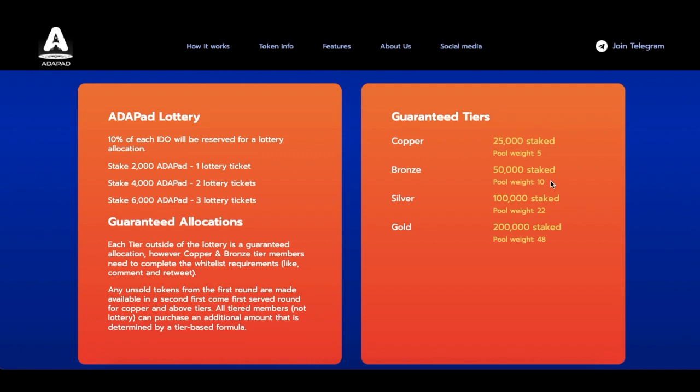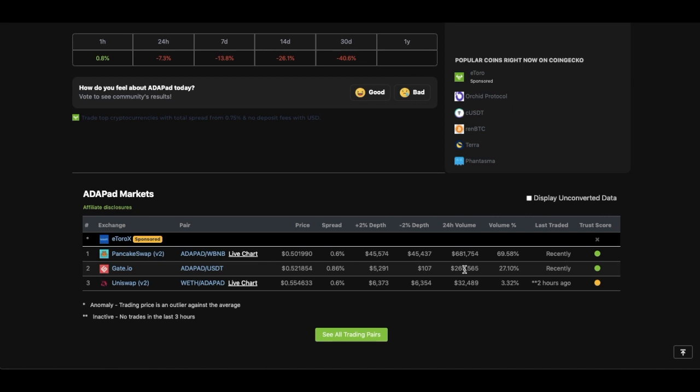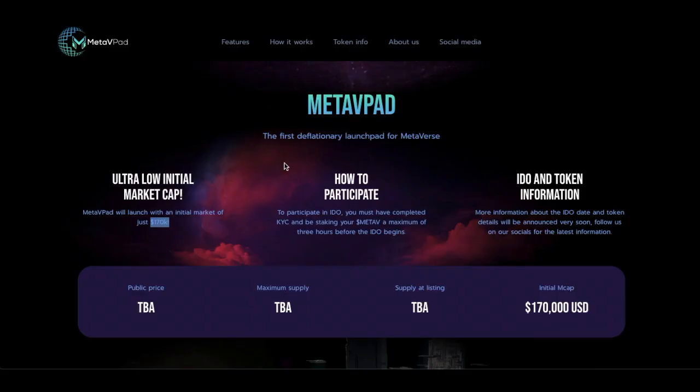So the minimum investment required to participate in the MetaVPad IDO through the lottery tier is about $1,000, and a confirmed allocation requires $12,500. So what will be the process for staking? You first need to buy the ADAPad tokens on platforms like PancakeSwap, Gate.io or Uniswap. Mind you, the gas fees for Uniswap will be very high, as the gas price for the Ethereum network is very high. Apart from Uniswap, you can buy from Gate.io and PancakeSwap as well. Then you need to stake them on the ADAPad platform and get whitelisted for the lottery system. You need to complete your KYC process for the same as well. So that is how you can participate in the MetaVPad IDO.